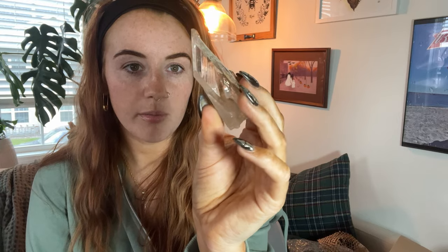Ooh, okay. This is a Lodolite Lemurian. Super, super cute. I love the formation, the keys and Lemurian lines. So, so good. It's got chlorite and lodolite in it. I love it. So cute.